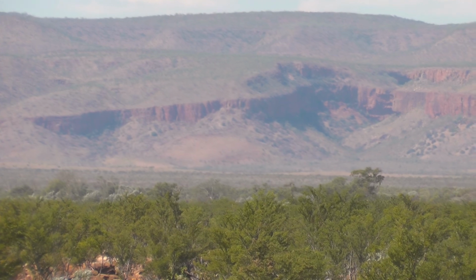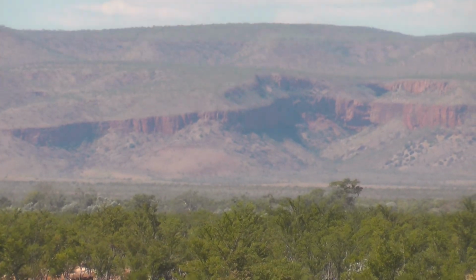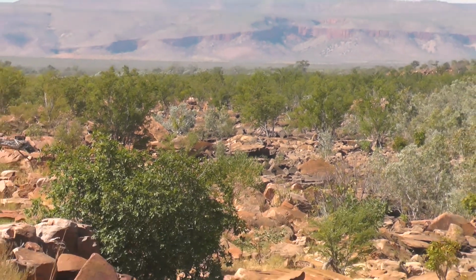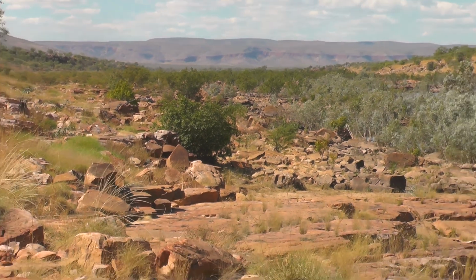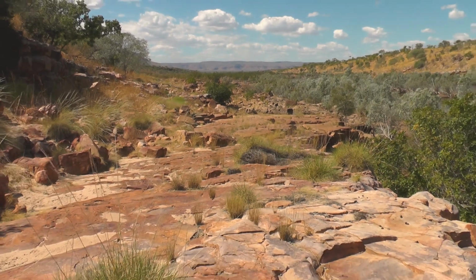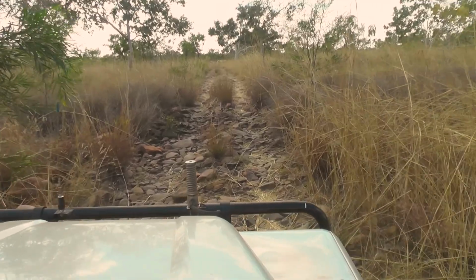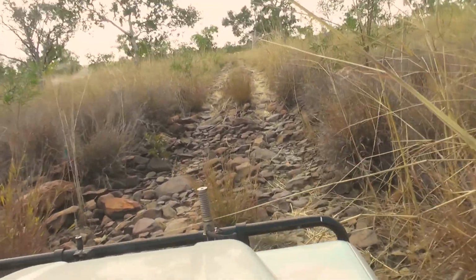Heading back now. Good view of the Coburn Ranges in there in the distance. I'll walk back over all these rocks again. Walk wasn't too bad. It was pretty hot though.